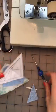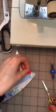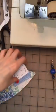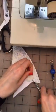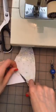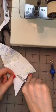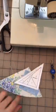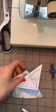All right, so I'm going to trim. We don't need my little pin anymore. We're going to trim the little pieces off right away. I got some little scrappy bits through here. All right, so let's press that open.